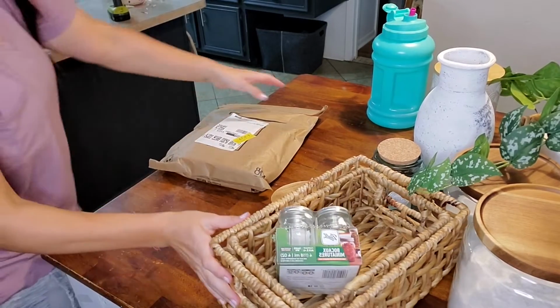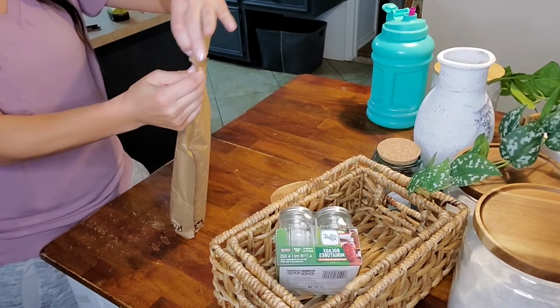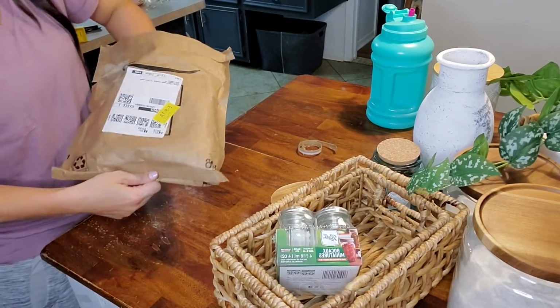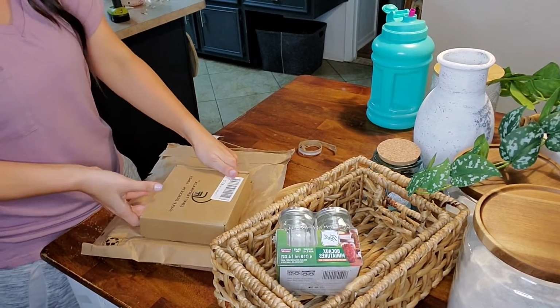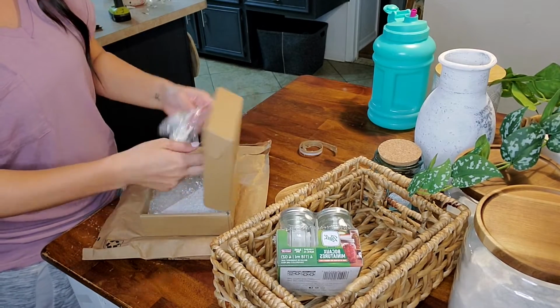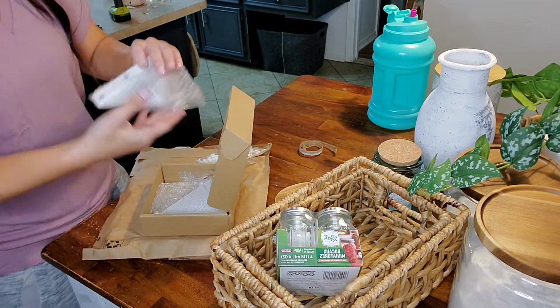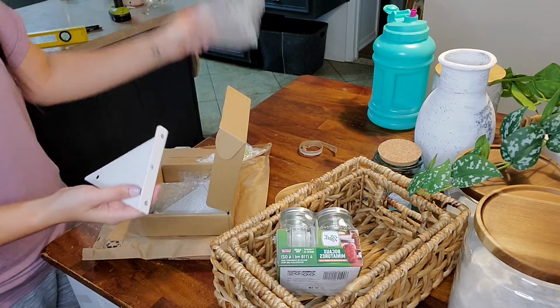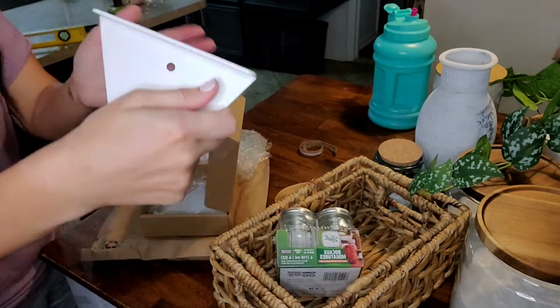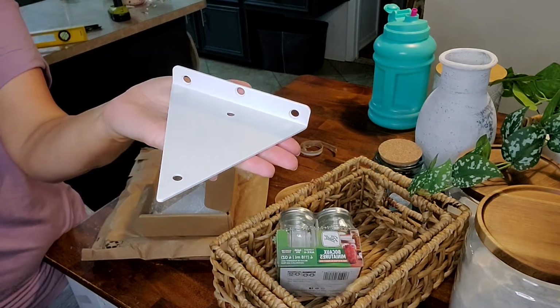All right, it is let's get some storage in this kitchen time. I have gone through so many variations of what I wanted, and probably my first 8 ideas did not work because no one has anything in stock. So what we ended up doing is just some floating shelves for now. I got these brackets on Amazon and I love them because you cannot see them on the shelf.